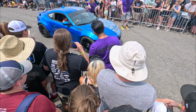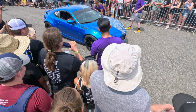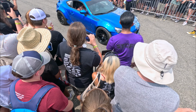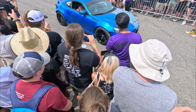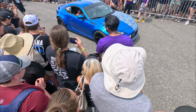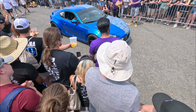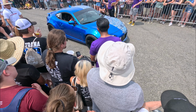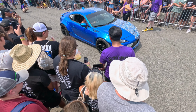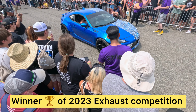Okay, this is Kyle's 2013 BRZ. Prior year champion. Loudest exhaust from last year. That's right. That's good for first. Kyle, we'll see if anybody beats you this year. I think we want to hear it one more time. I think we got the champion exhaust. Okay, let's see if you hang on to it.